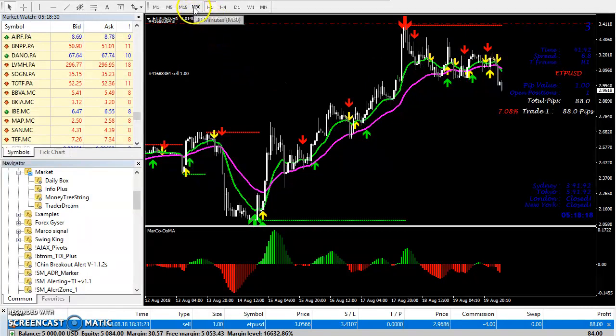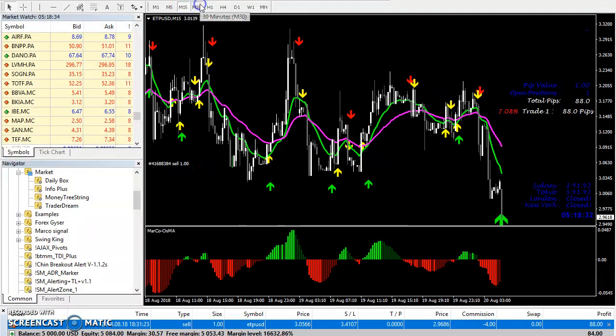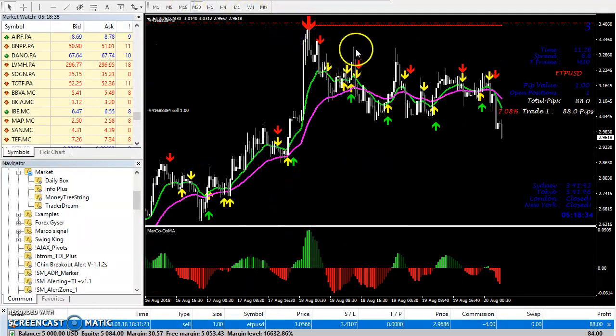What I did was I took a look at this on the smaller time frames before I jumped in. See, triple arrow on the 15-minute, a little sloppy. It goes sideways, but nevertheless, big arrow, little arrow, yellow. And so I took the trade.